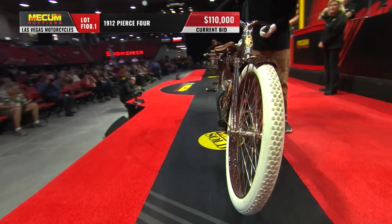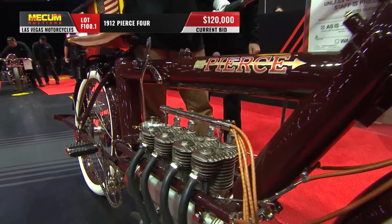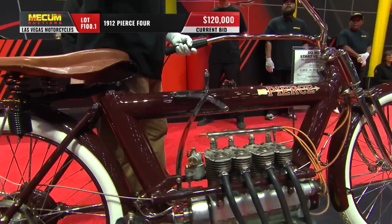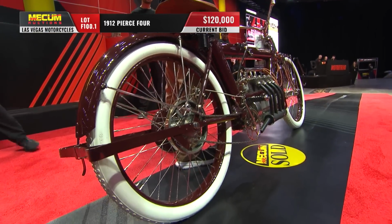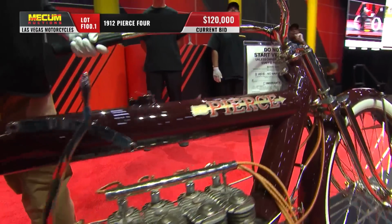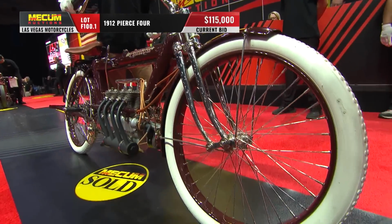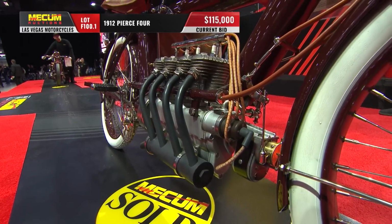Well, we're plunging right into it here with a four-cylinder Pierce. This was America's first four-cylinder motorcycle. It was actually kind of a copy of an FN4 because young Mr. Pierce, whose father was the chief engineer at the Winton Car Company, went to Belgium. He toured Europe looking for the best four-cylinder engine to copy. They brought an FN4 back and did a pretty good job improving on the engine, and this is the result.